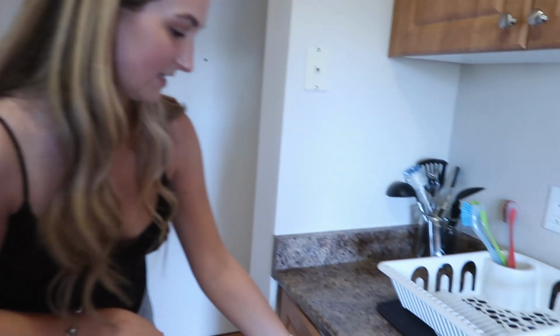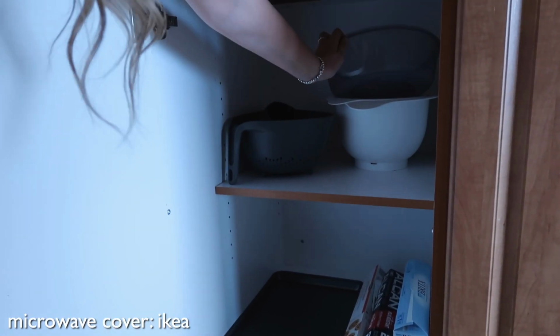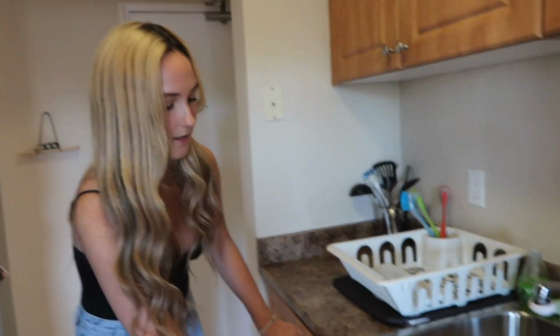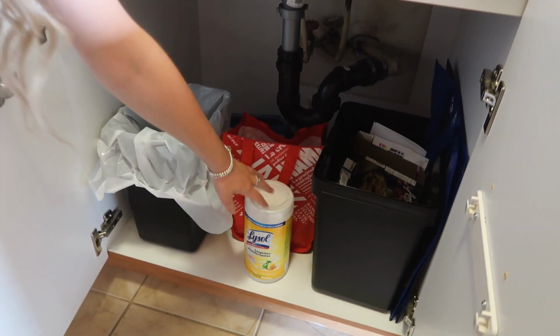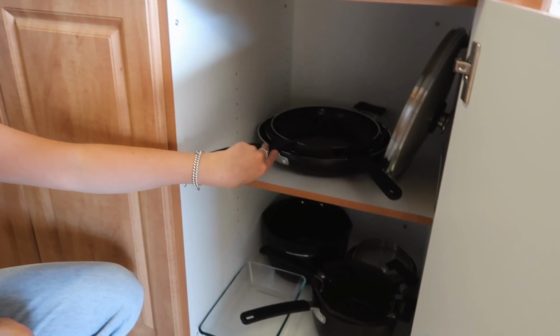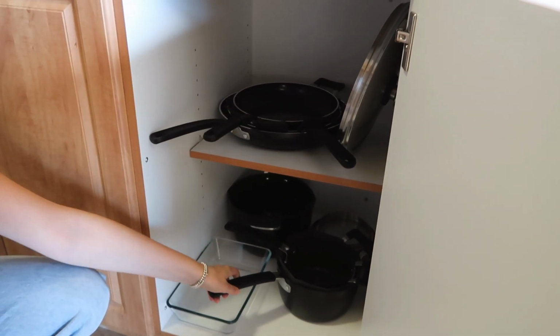And now there's a lot of stuff in the kitchen. So now I'll move on to these drawers. So first I have this one. So I have my strainer, my cooking bowls and stuff. This is for the microwave to make sure it doesn't splatter. A pan down there, aluminum foil, my Brita thing. And then under the sink, very interesting, I have the garbage here, Lysol wipes. This Lululemon bag has extra garbage bags. This is my recycling. And then I have some, what are these called? Pans? Yep. Pans and pots down here.